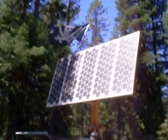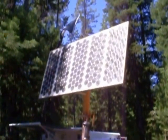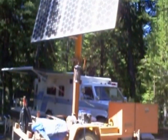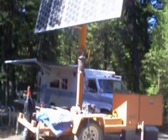This might be too freaking bright. Maybe I'll get over here. There you go, out of the glare. There's our five solar panels. Old-timey solar panels. At full extension, I believe that's about 9 foot rise. Let me strap it down for travel.